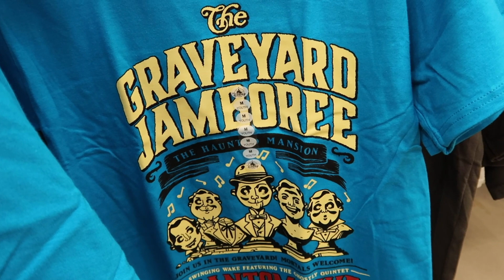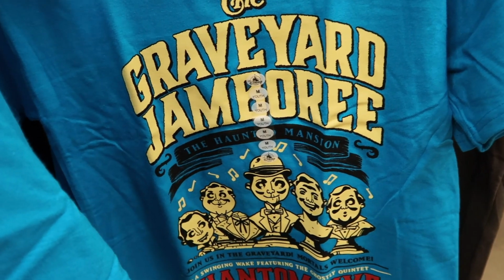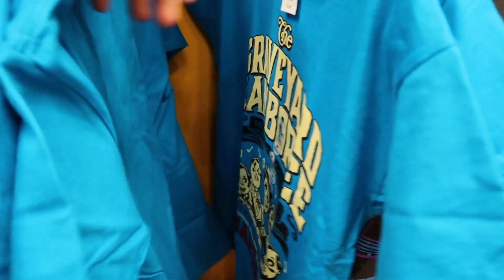This is a really cool shirt, I think, and they've had this one for a while now, but it still is one of my favorite shirts here. This is one of those shirts that if they have this in my size in adult, I would definitely get this. But it's a medium. It is $7.99, originally $19.99, but the Graveyard Jamboree, there's nothing on the back of those. And it looks like they only have mediums and smalls left.